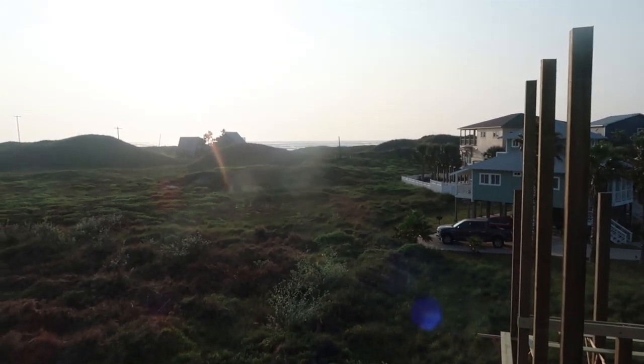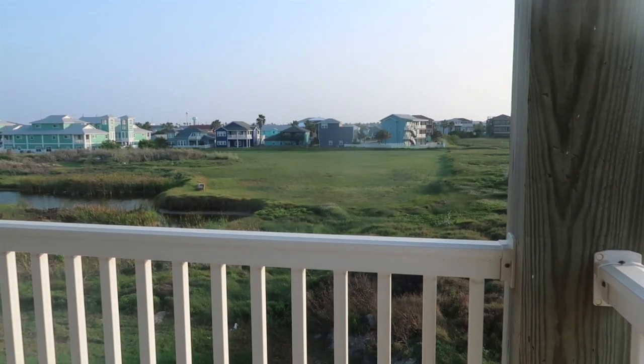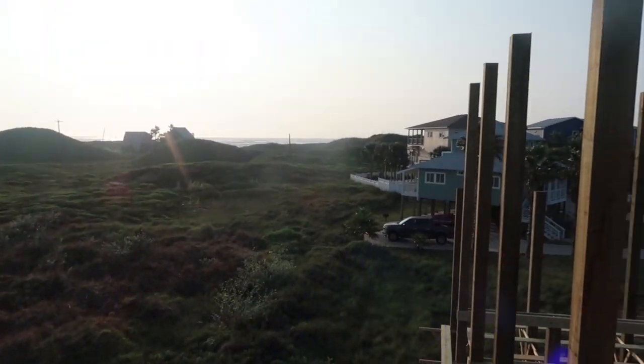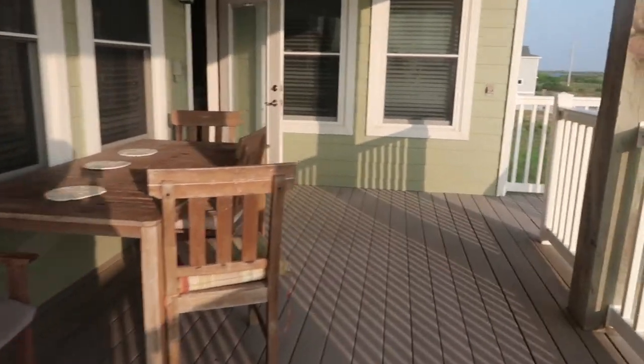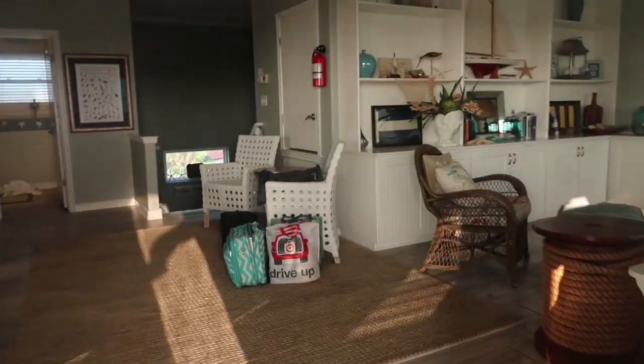Like, that is what we're looking at straight ahead, is the water. It was that close to the beach. All the houses over there looked very well kept. The area was very well kept. You can tell they're still building. They're literally building another one right next to this place, and it was the perfect place to just kind of wake up every morning and relax.